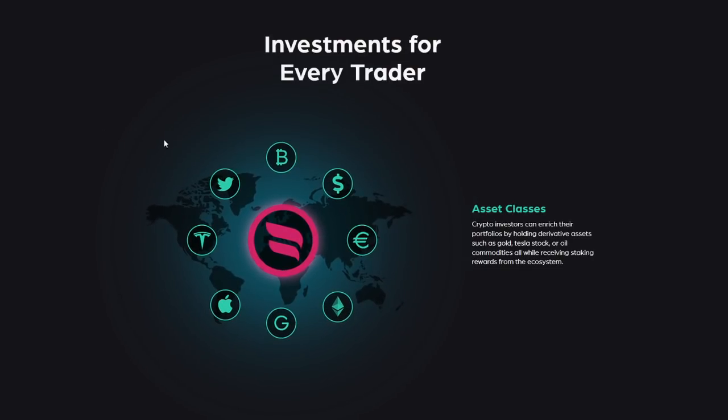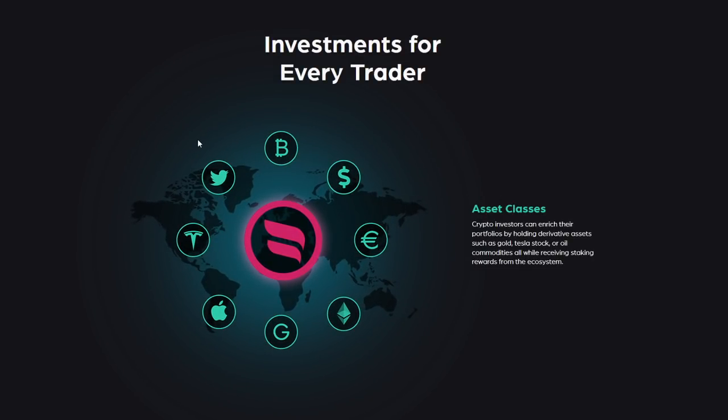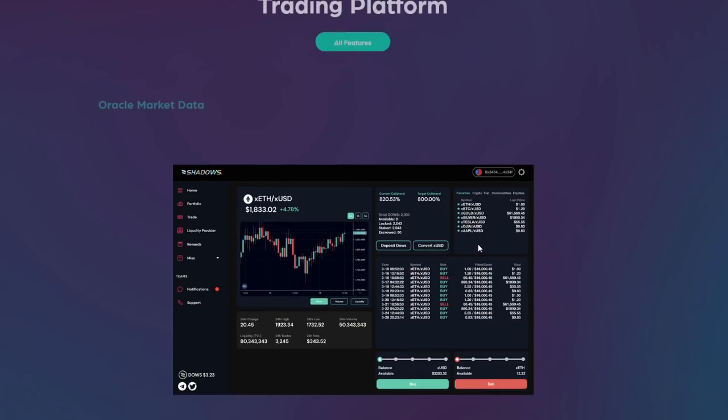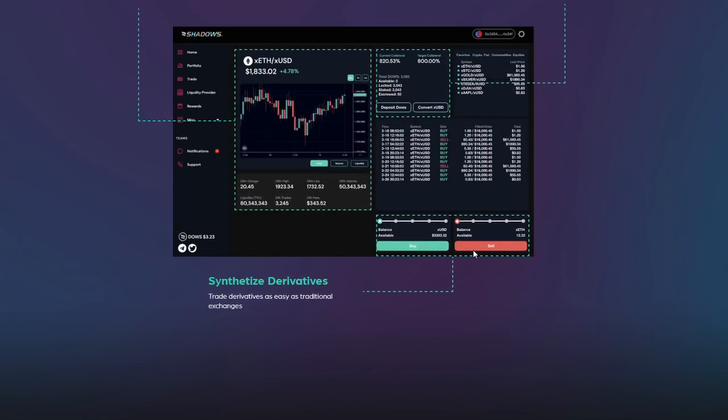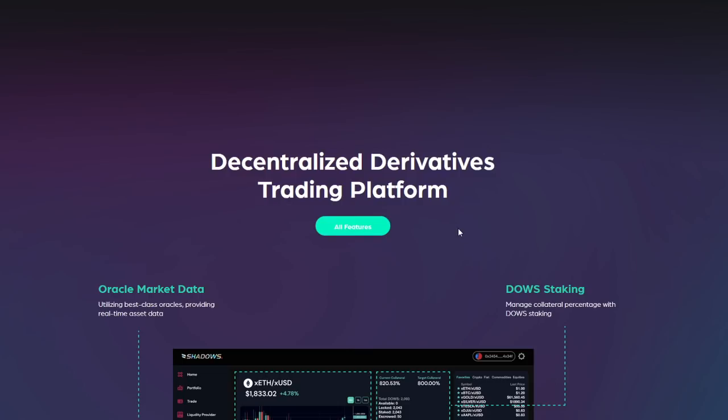Investments for every early trader or every trader. Crypto investors can enrich their crypto portfolios by holding. Okay, so I'm sure this is a decent idea behind it. It's actually at a good price too. So if this is something you're interested in, you can definitely take a look at this one.